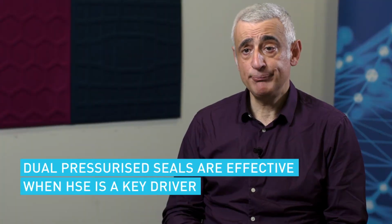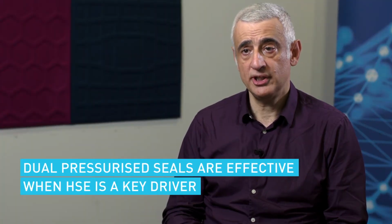There are a number of reasons why a dual pressurized seal would be selected above a single or dual unpressurized, such as in some parts of the world where regulation of safety and environmental concerns become the key drivers. Even a minor spill can have disastrous consequences for the ecosystem, but also the operator and industry as a whole can be impacted.